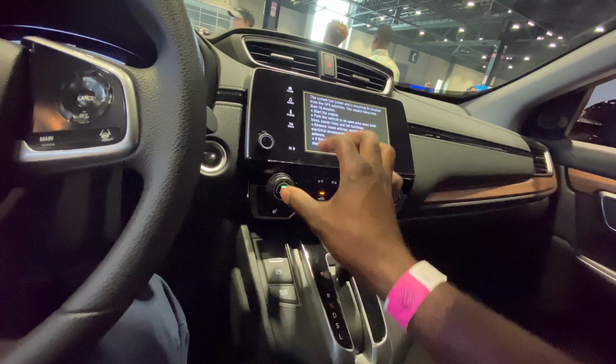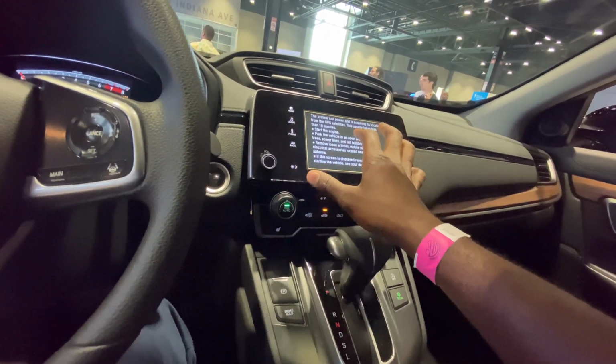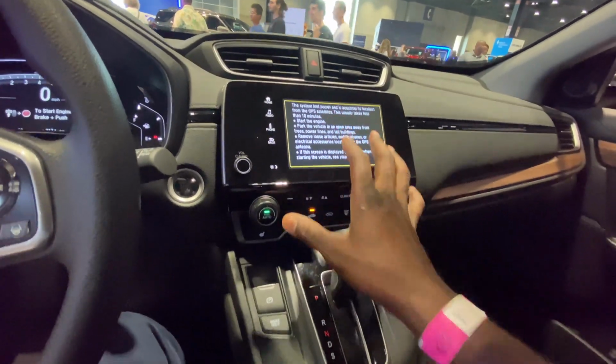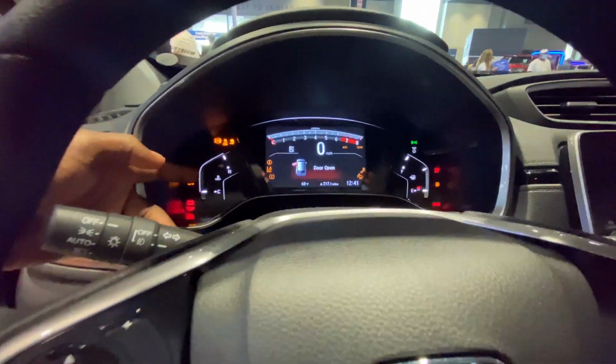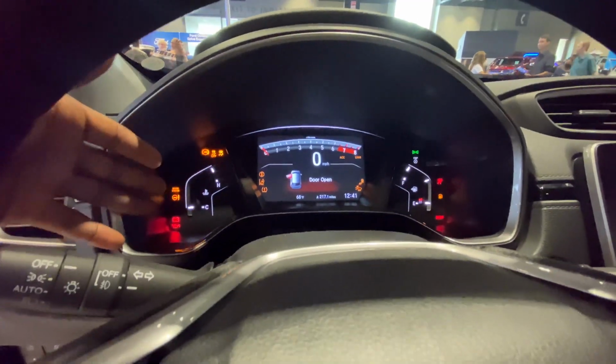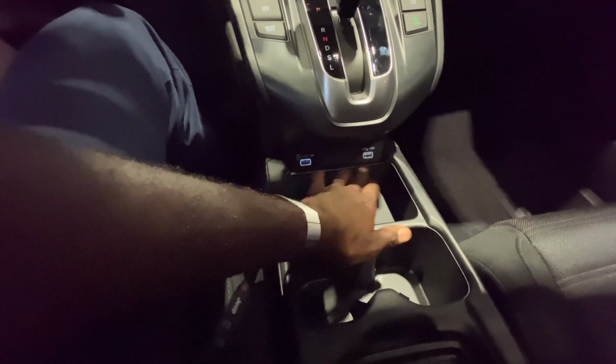This screen is very okay. All right, so we can't touch the screen because it yells. But anyways, here we go with the gauge clusters here with the digital in the middle and physical controls on the side. For connectivity, you've got two USBs at the bottom.